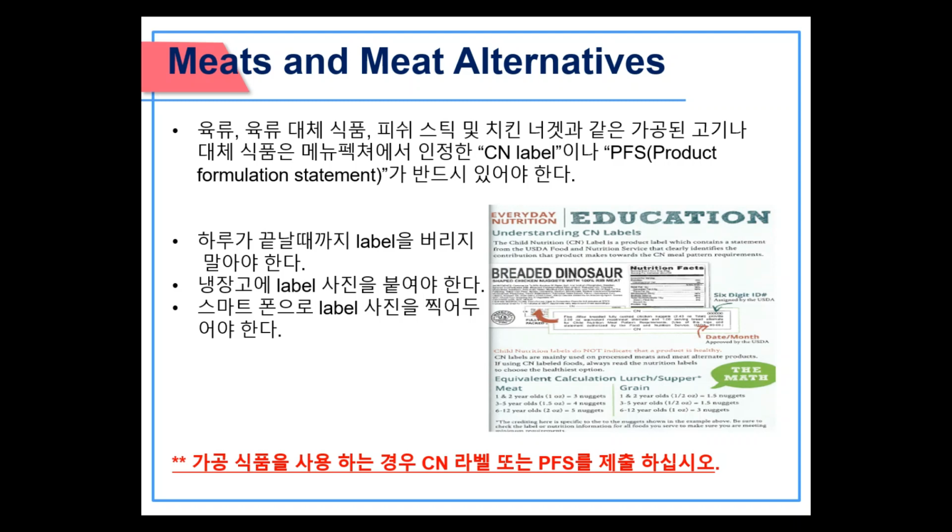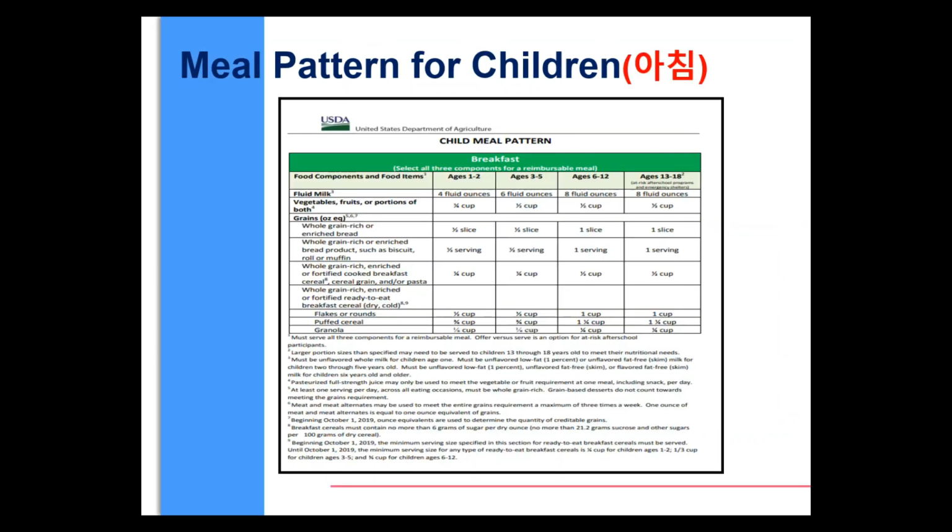Meats and meat alternatives. Processed meat and meat alternatives such as fish sticks and chicken nuggets must have a CN label or a PFS, known as a product formulation statement, signed by the manufacturer, which verifies the product's contribution to the meal pattern requirements. Try not to throw labels away until the end of the day. Photocopy labels and post it on the refrigerator, or take a picture of any labels on a smartphone.